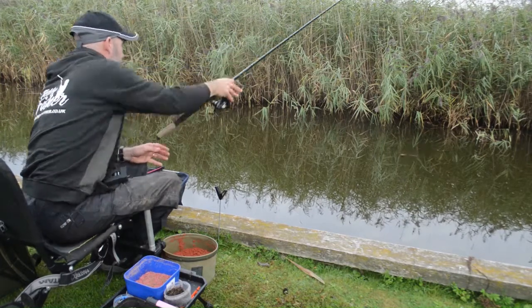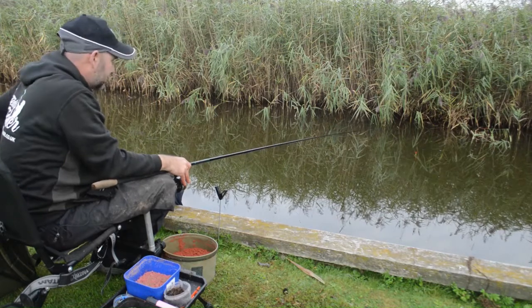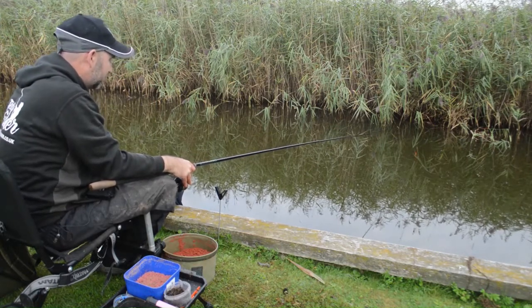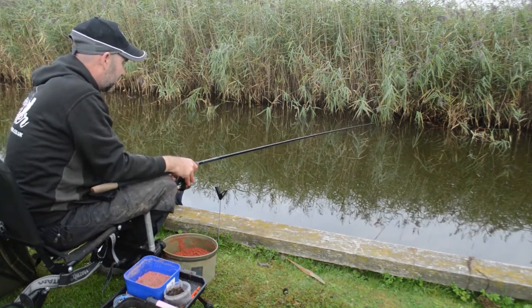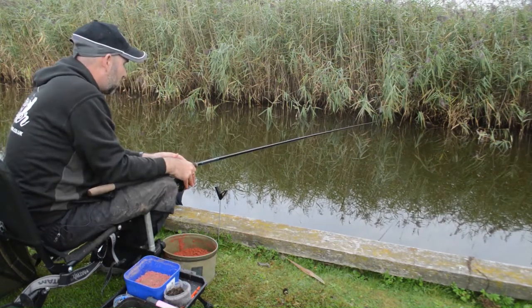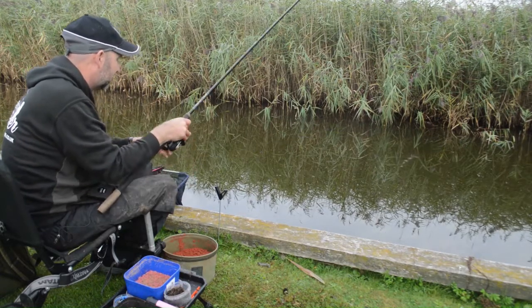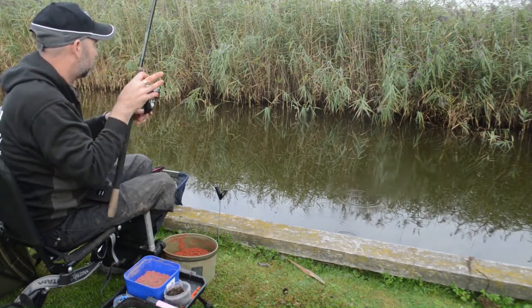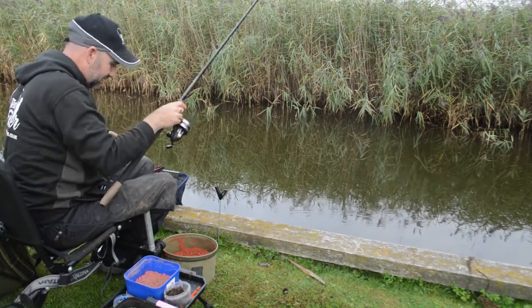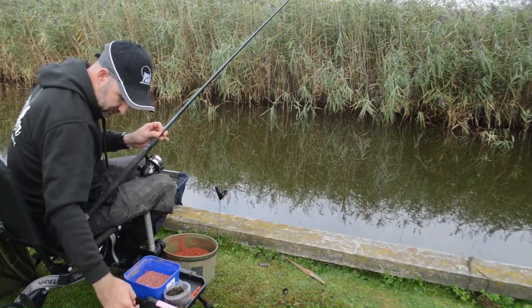There we go. And we've just kept putting fish in the net. It's been really good fun. The stamp's been decent. I think the caster makes a big difference compared to the maggot, which we demonstrated before. The whip works to a degree. It's a little bit saggy, but I think you can see I've had one or two fish on it.